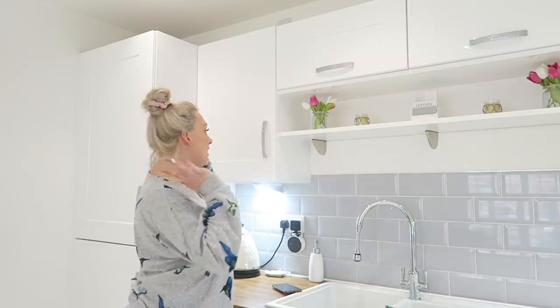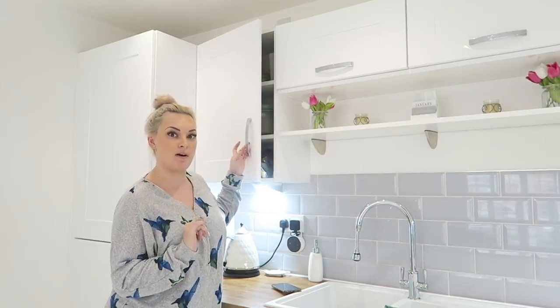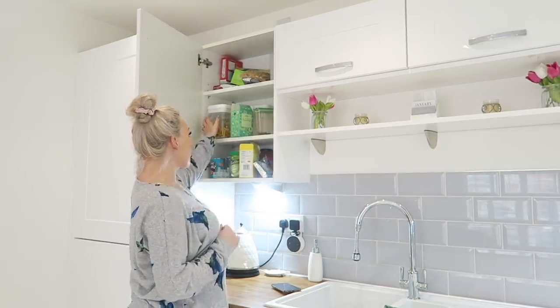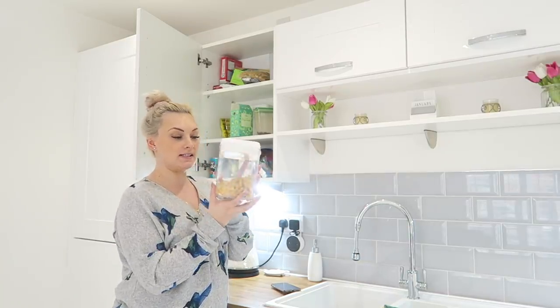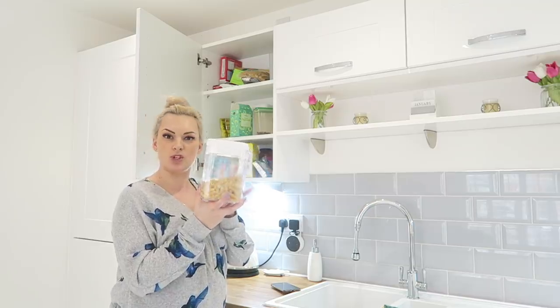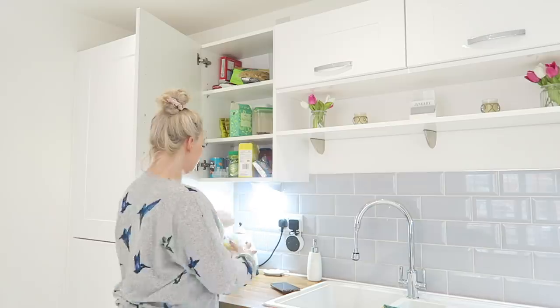Okay, so I'm going to start over here in this cupboard, take everything out, and then start filing stuff away where I want it to go. As you can probably see, I've already started using some of these containers and things like that. So I was using them for quite a while, but I've just gone out and purchased loads more.